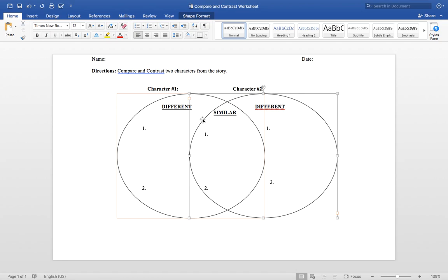And let me explain to you guys what a Venn diagram is. A Venn diagram is an illustration that uses circles, which is what you see right here, to show the relationships among things, or group of things. In this case, this Venn diagram would be used to represent the similarities and differences between two characters of the story. So guys, I want you to pick two different characters from the story.